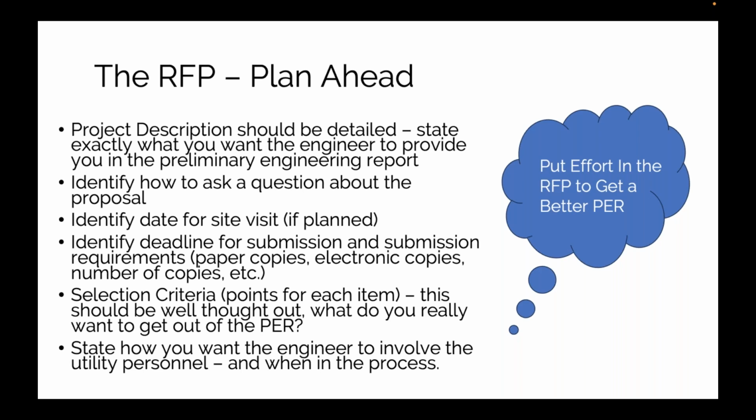So typically it's submitting questions to a single person, and then all the answers and all the questions are put out to everybody so that you don't advantage one group over another. If you want to have a site visit, which could be a really good idea depending on what the project is, identify a date that people can come and tour your facility with you. Identify the deadline for submission and any kind of requirements you have.